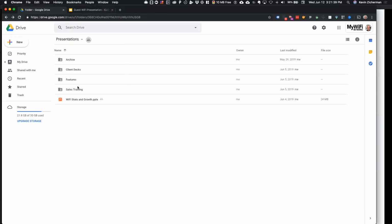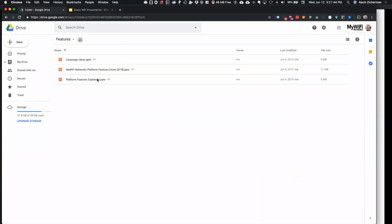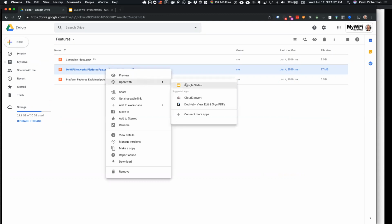So those are client decks. And then finally on the features section here, I might split this up because we have all features in this. It's like a super long presentation. And I'll just open this here with Google Slides to show you. But I think sometimes it's easier to have all slides in one giant presentation so that you can just open up one file, cherry pick exactly what you need, and copy them out to a new deck that you put together for yourself.